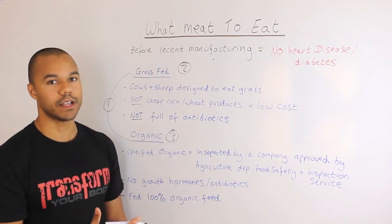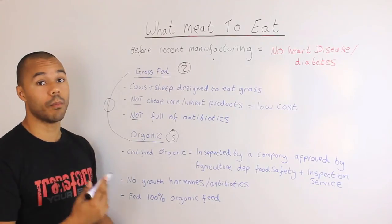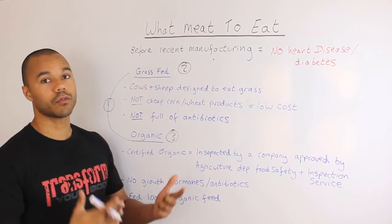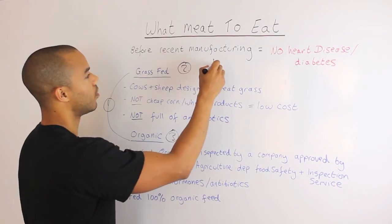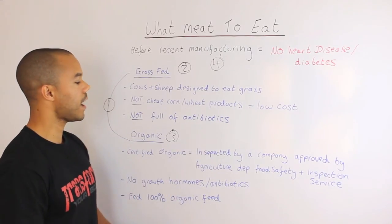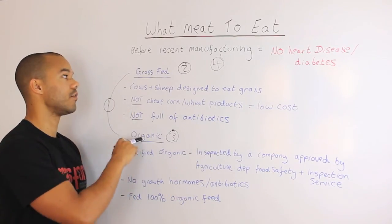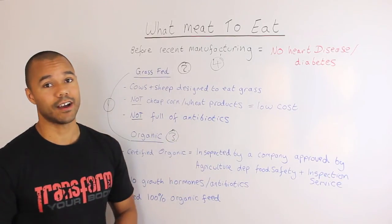Obviously, I know it is more expensive. We will see in the supermarkets it is more expensive to get organic or grass-fed or both. But in terms of your health, it's the decision you have to make whether you want to go for it or not. And of course, number four is the standard manufactured meat. So I hope that gives you a bit more information. You should be going for grass-fed and organic if you can, and then grass-fed and then organic after that.